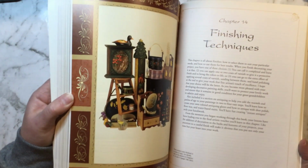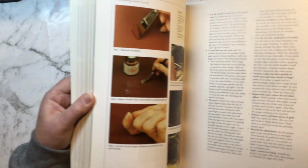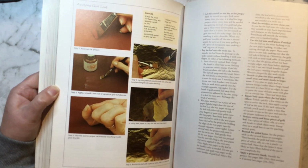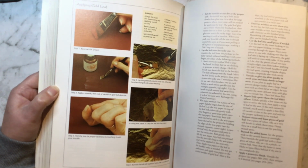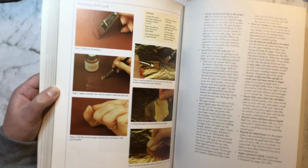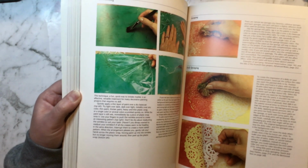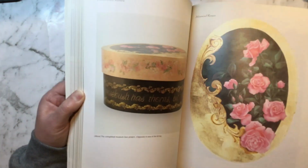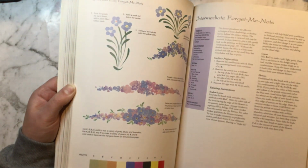Antiquing. So you get so many ideas on techniques and that you can use for other things as well. Applying gold leaf, I could have done with that prior to the project I'm doing. I'll have to read how they go about doing it. Marbleizing. Oh, sponging with doilies. Oh, cheesecloth. Oh, that looks doable.